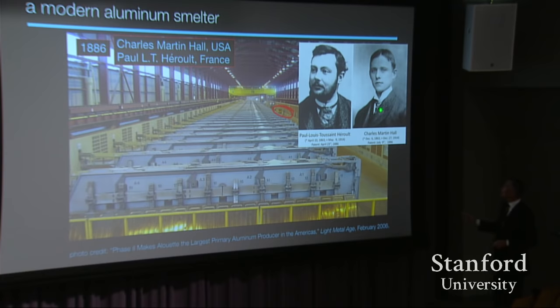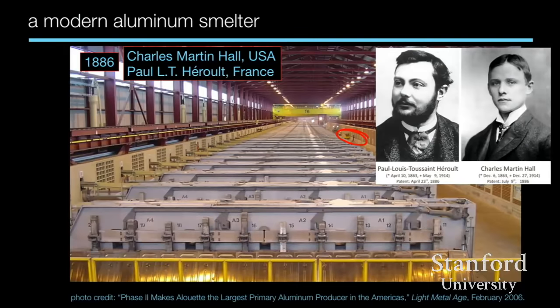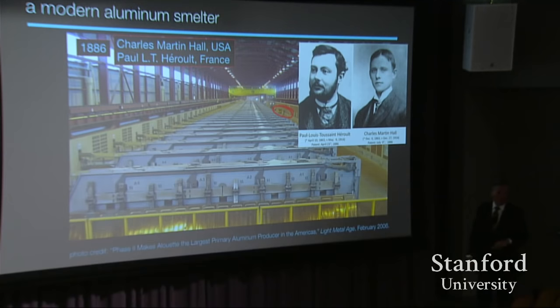That's Hiroul, that's Hall. They were both born in the same year. They both died in the same year. And they met once in 1911 when Hall was given the Perkins Medal by the American Chemical Society. And Hiroul came to Philadelphia to speak in praise at the banquet. They were fierce competitors. Their patents crossed at the world court. They ended up cross-licensing and so on. Well, I told you they were both born in the same year, so I guess in 1886 they had to be the same age. 52, 42, 32, 22.